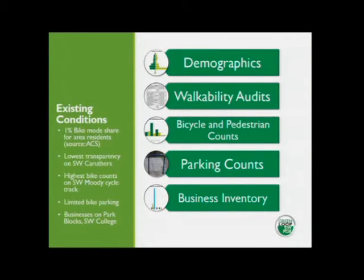We did an analysis of the demographics of the census tracts around PSU, the South Waterfront, and the Southwest Park Blocks to really find out what the population is like immediately adjacent to our section. We did walkability audits using an instrument supported by academic research to give us a number we can compare block to block and say, oh, this block over here is doing really well. This area over here could really use some help.